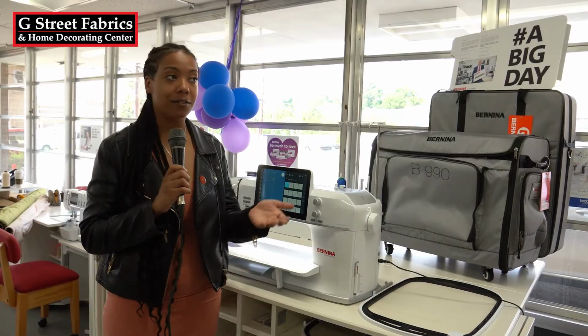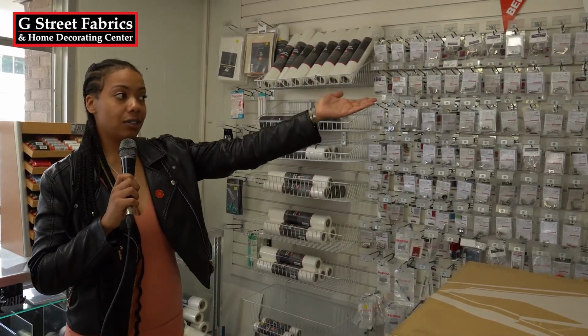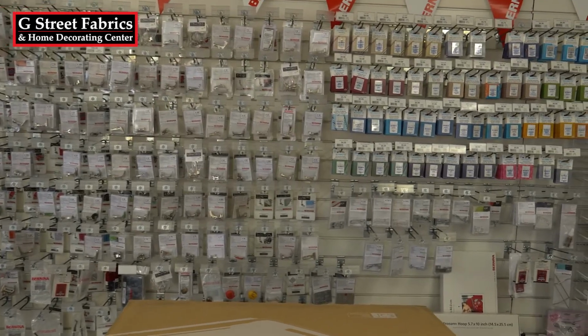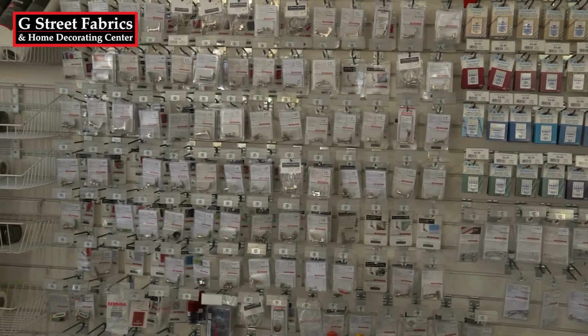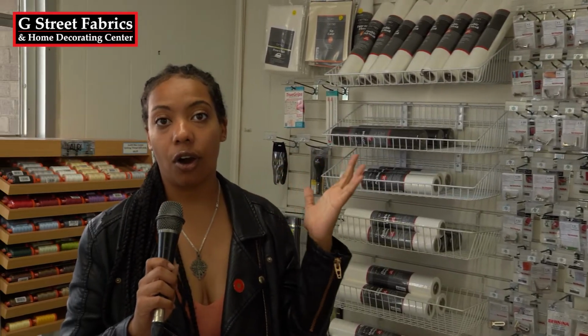And don't forget to visit the wall of notions that has all different presser feet, needles, thread for machines, from regular sewing machines to upholstery. And everything that you need can be found down here or upstairs on our fashion fabrics floor.